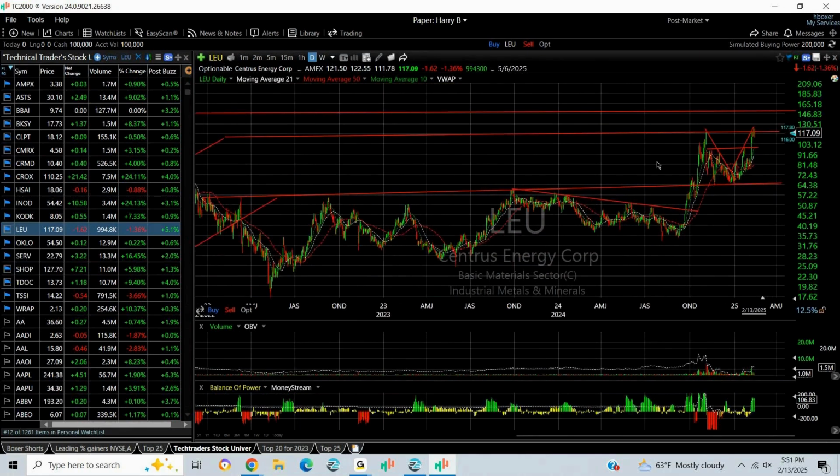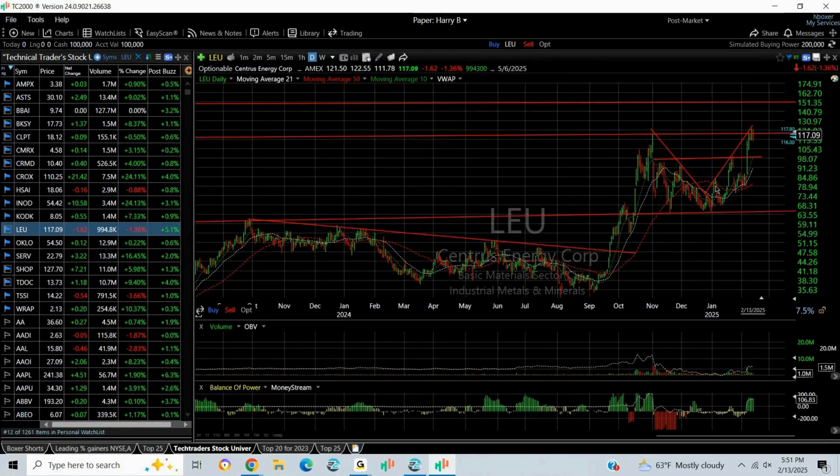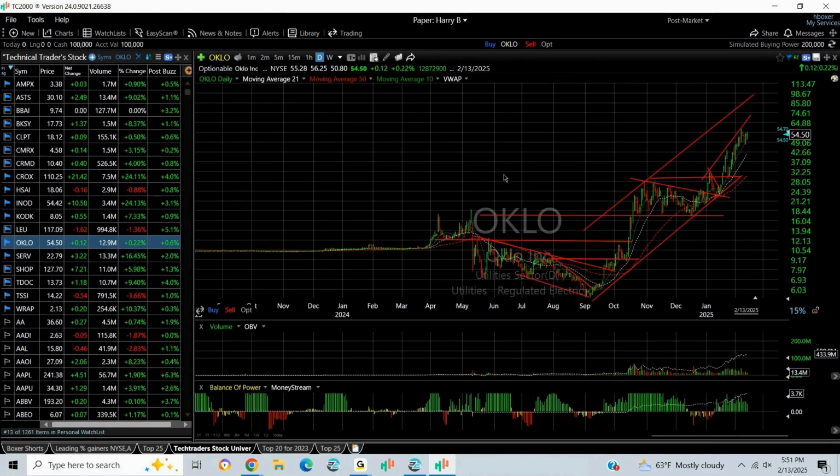LEU broke out of the base, retested, falling wedge, broke out again. It's had a mini 1, 2, 3, 4, 5, and it is at resistance, so it could pull back. But momentum might take it to 150. It's a member of that energy group.